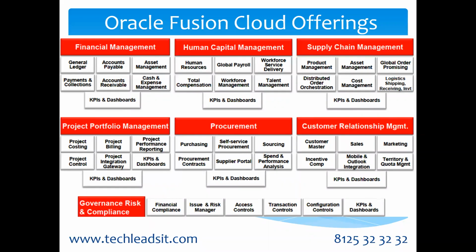And coming to human capital management, the offerings are at a very high level. We have three different types of offerings: workforce deployment, workforce development, and compensation management. This is a kind of grouping or categorizing various modules into one particular offering for pricing and price negotiations purposes, which we are not worried about. Okay, let us see various modules.